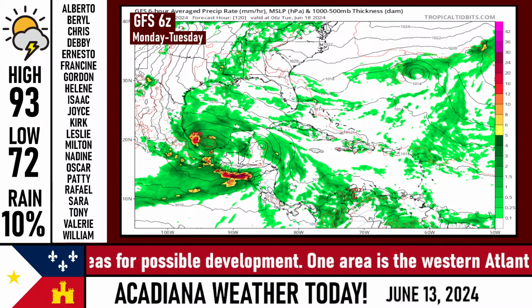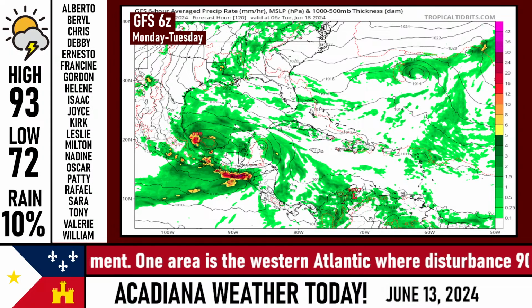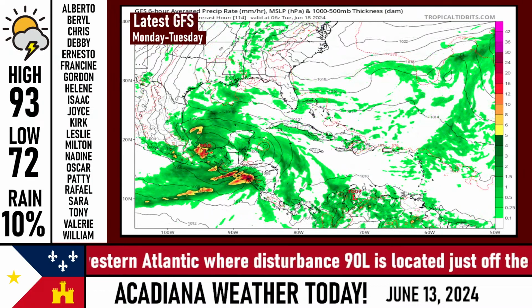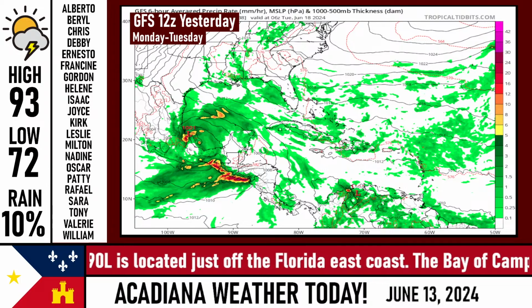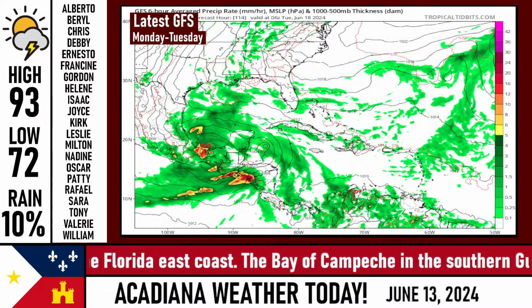But if we're going to get any of this tropical moisture, it's more likely going to come in the early part of next week. This is the model run that ran earlier this morning, and this is the one that just finished a few minutes ago. If we go back to the beginning, and I'll quickly scroll through all 5 of these images, you can see they're very, very similar.